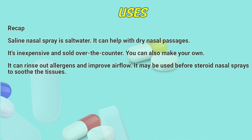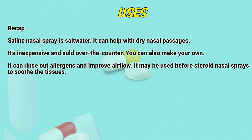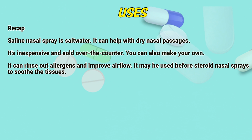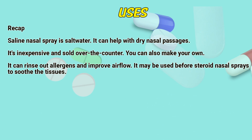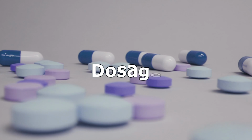Saline nasal spray is saltwater. It can help with dry nasal passages. It's inexpensive and sold over the counter. You can also make your own. It can rinse out allergens and improve airflow. It may be used before steroid nasal sprays to soothe the tissues.